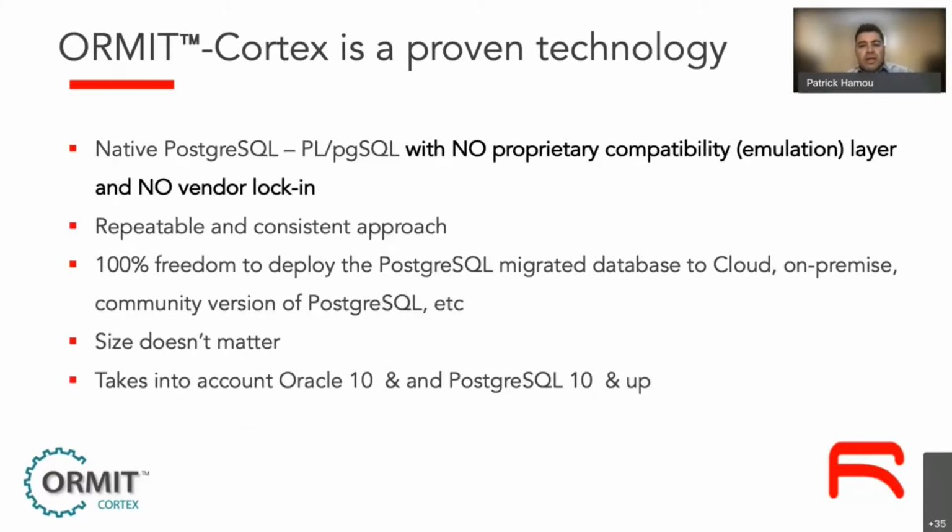A very important point is that this is a native PostgreSQL translation. There is no proprietary or any compatibility layer or no vendor lock-in. What you get at the end of this migration is a database that is purely PostgreSQL, and which you can deploy on any open source standard PostgreSQL without any additional layer or lock-in. The approach is repeatable, it's consistent, it's kind of a factory approach that you can migrate one database or 1,000 databases, doesn't make any difference. You'll be 100% free to deploy on any cloud, whether on-premise, on community version of the PostgreSQL. The size of the database does not matter, and it will take into account any Oracle 10G and up, and also PostgreSQL 10 and up.